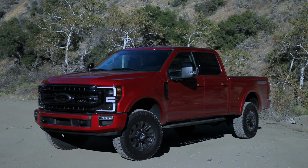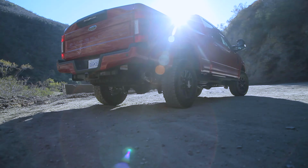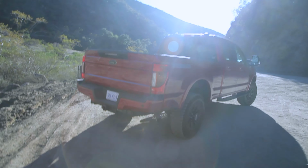Now, the Tremor package, which isn't that expensive on the bottom line of this thing, I think it's about $2,000, gets you 35-inch tires on 18-inch wheels, beefier suspension, underbody protection, and a little Tremor sticker on the outside. So you've created an off-road package that's above and beyond what, say, an FX4 package might be. So that's cool in theory.